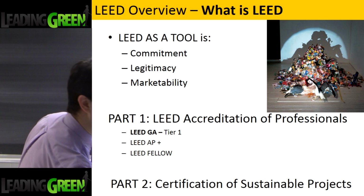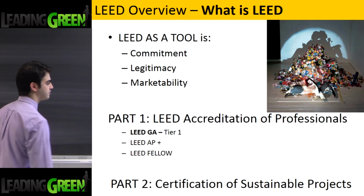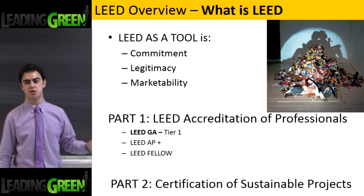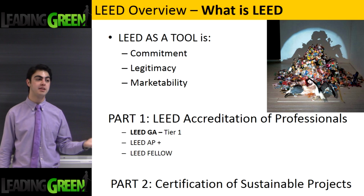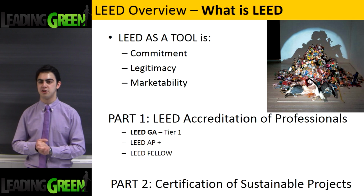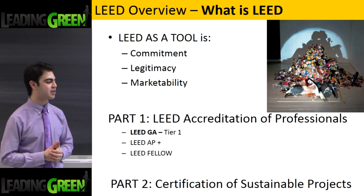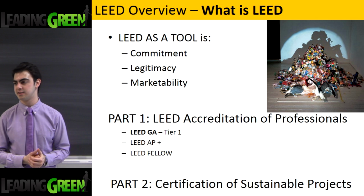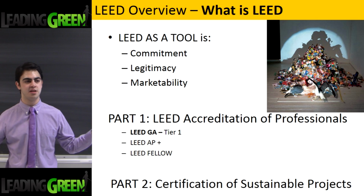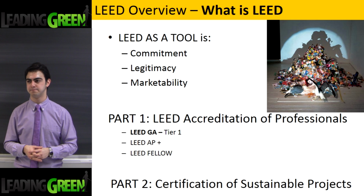If we look at LEED, there's 2 parts. Part 1 is accreditation. People are accredited. Buildings are certified. If you look at people, there's 2 main tiers. The first one, why we're here today, is the Green Associate, which is a really nice designation out there because it's honestly the only entry-level thing you can get to get into sustainability.